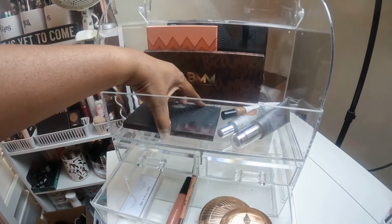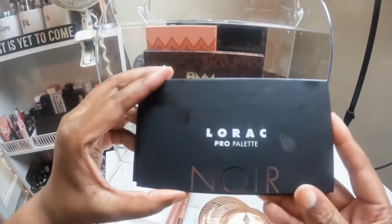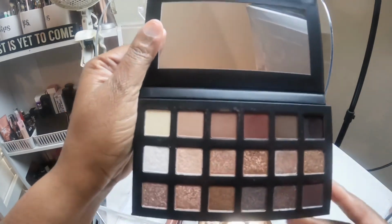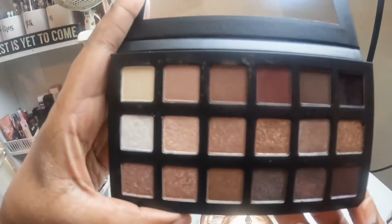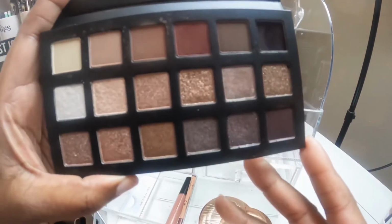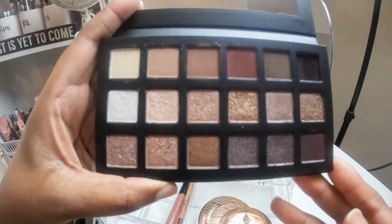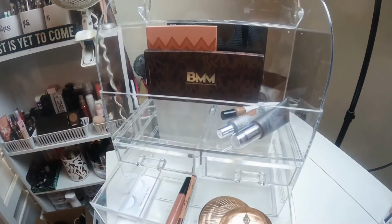Okay, number 3 would be this Lorac Pro palette, Noir. Very nice. I like this palette. The colors are a little dry, but it's very pigmented. This black's very pigmented. That's one of the colors I use. You can even see it. But yeah, very pigmented. I did like it. So that was a good palette.